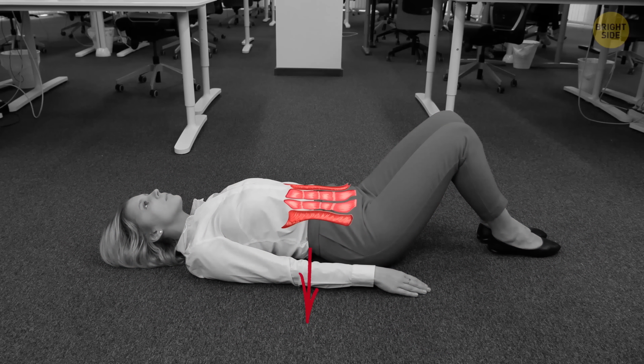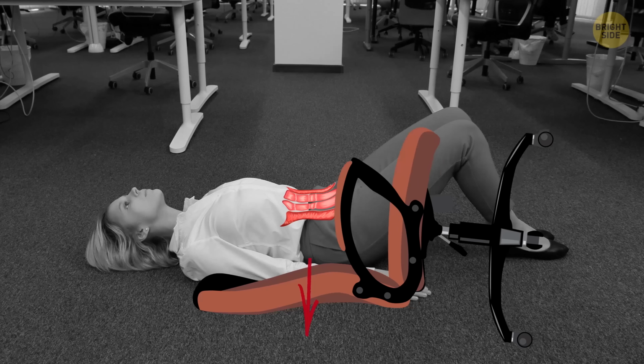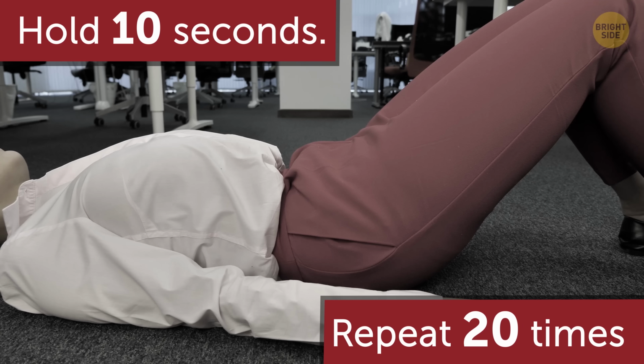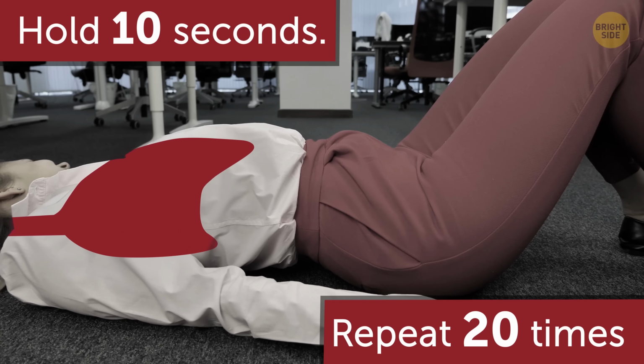Tighten your abdominal muscles while gently pressing the small of your back into the floor, as if you were getting ready to do a sit-up. Hold this muscle contraction for 10 seconds. Repeat it up to 20 times or for as long as you feel comfortable. Don't forget to breathe in and out as you do these.